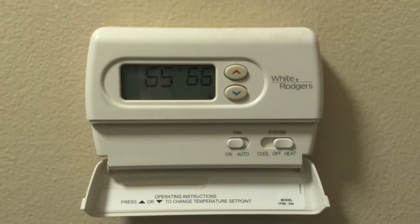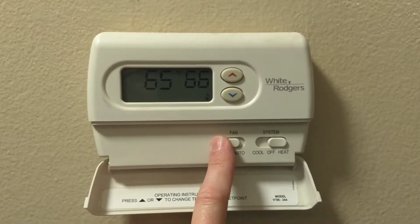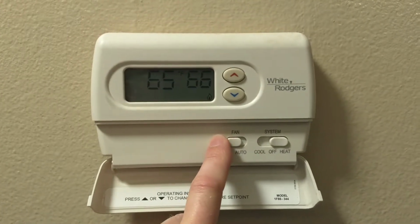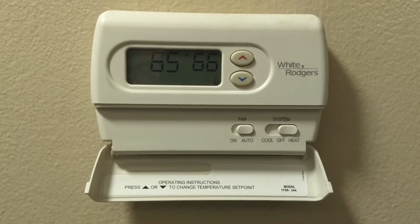Let's check one more thing. Turn the fan on, and we've still got nothing. Alright, so we have some sort of a power issue, or the furnace has had an error and has shut down. So let's take a look at what we do next.